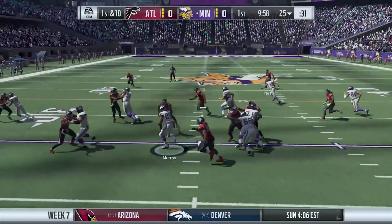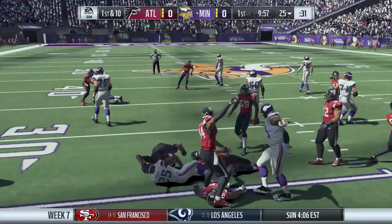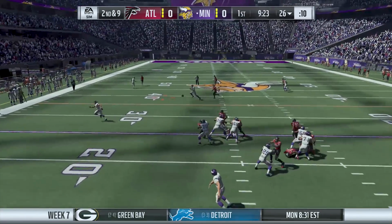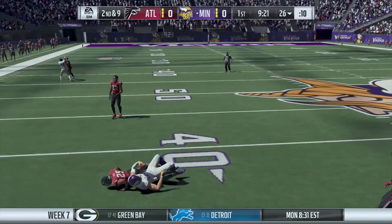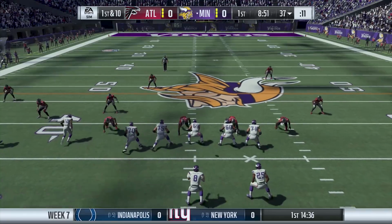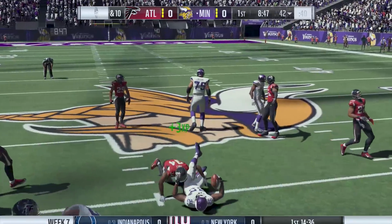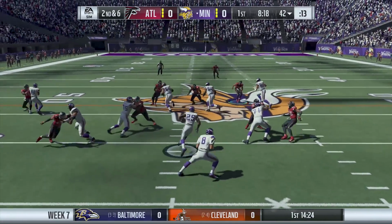The Vikings offense takes the field looking to go to the ground game on the first play of the game, and Murray's going to be tackled after a 1-yard pickup. That brings up 2nd and 9 now. Bradford connects with his tight end Rudolph at the 37, and that's going to pick up a first down. Next play, Bradford takes the high snap and hands it off to Murray, and he's going to pick up about 4 or 5 on the play to bring up 2nd down.